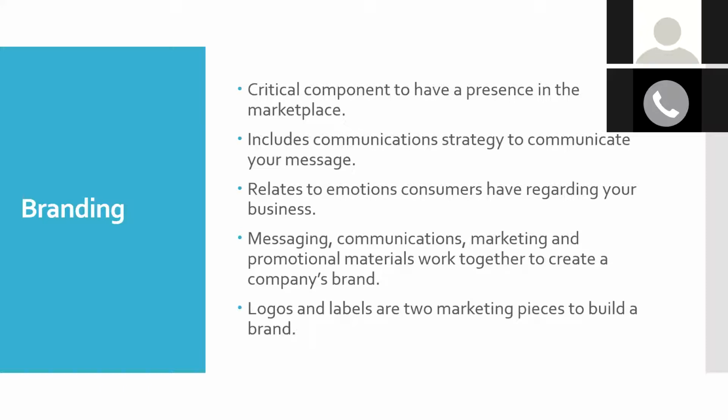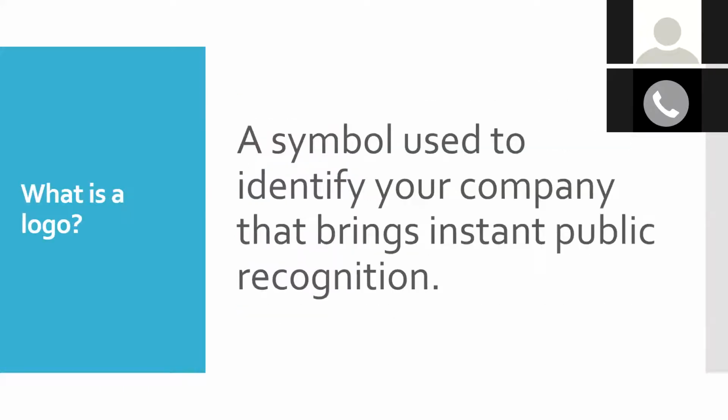But one thing we're going to really make a distinction of throughout the rest of this presentation is that you have a logo and you have labels, and those are your two marketing pieces to really build your brand. There's a difference, and we need to make sure we understand it, and how to use those different types of things. So what is a logo? A logo is what we use to identify our company. We talked about Facebook and Starbucks as well as Apple. That's a very distinct symbol that is used to identify those companies, and instantly, when I look at that Apple sign or that Starbucks symbol, I know exactly what that company is and who they are.